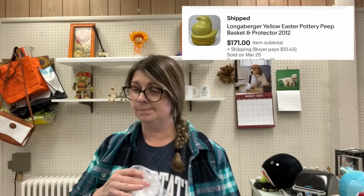I think all of my cool random baskets sold except for this one now. Now this one sold. It sold for $171, like an Easter peep. I'll pop the sale up on the screen, but super cool sale. So, I like to keep my eye out for unusual Longaberger baskets.